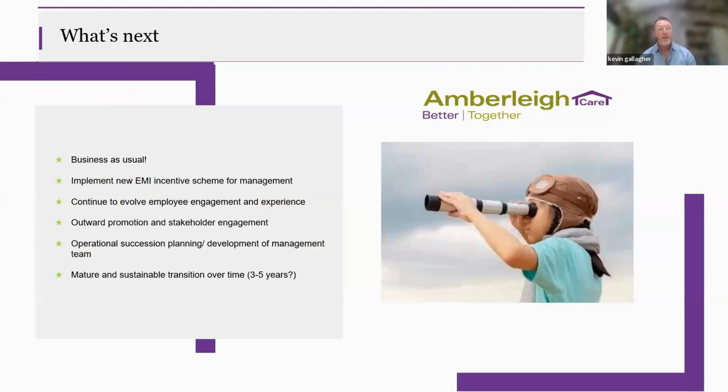So this is the last one from me, really. What happens next? We've obviously established our trust. That was one of the final pieces of the jigsaw. So we were introduced to an independent trustee. We fund our trust, and our trust is now providing that overarching governance that allows the trading company and the management team to continue to deliver on all of the things that have made the service successful.